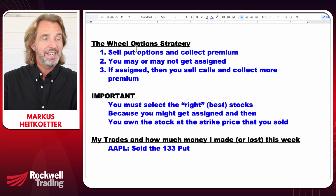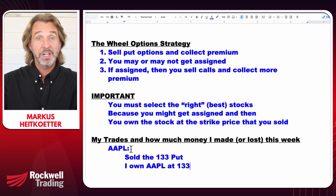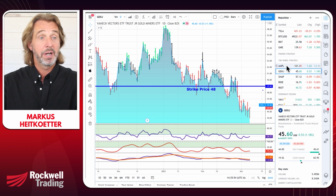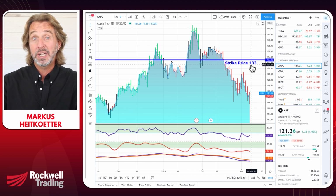I can look it up, but it doesn't really matter right now how much it is. We can take a look at this, because I just had a great conversation with somebody, and he called it the dead soldier, because I was assigned, so I own Apple at $133. And if you look at the chart right now, you will see that this is actually one of the stocks that is underwater, because right now I cannot sell calls.